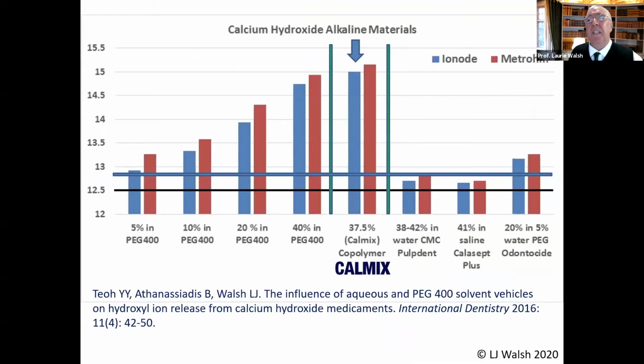This is from a presentation in 2006. And I want to begin by just focusing on one little area, which is the area around the pH of about 12.5 to about 12.7. So this is the typical range, and that's exactly what we measured for the traditional calcium hydroxide materials. This one has water with some PEG. But notice what happens in polyethylene glycol 400.